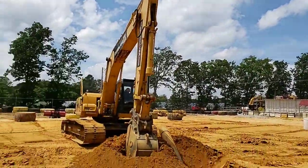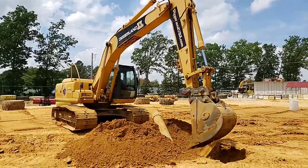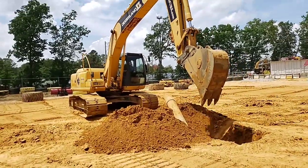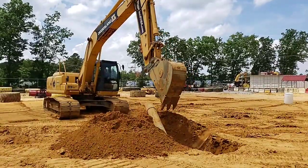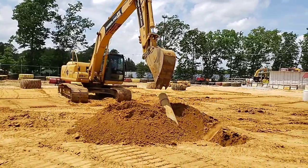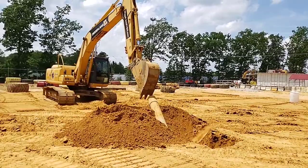So it looks like Ben's going to be adding a little bit more dirt to stabilize this pipe to get it nice and stood up. Alex wants to know how long the boom is. That boom's about 25 feet long, and that's just the boom, not the dipper. Great question.